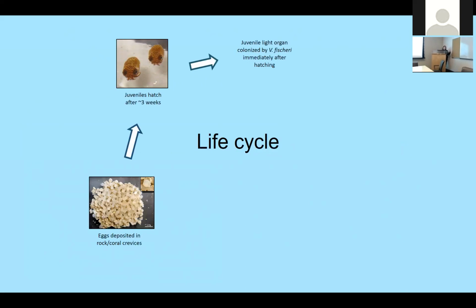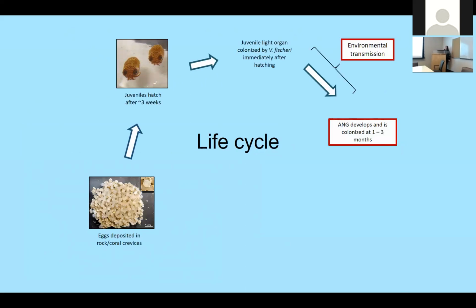And you might think, well, the ANG is probably immediately colonized as well. These bacteria are in the jelly coat. It would be very easy for the squid to do so. But the problem is the ANG doesn't actually develop and become available for colonization until about 1 to 3 months after hatching. So we believe they need to reacquire their symbionts from the environment.